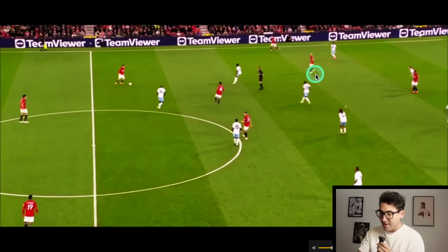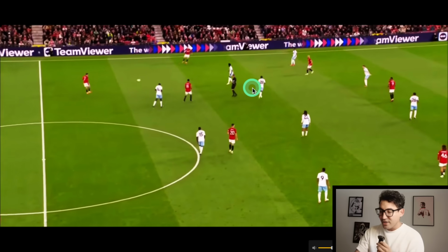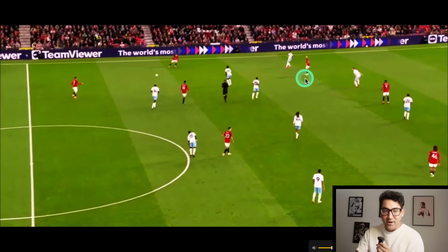Okay, so as you can see here, Amrabat is moving into this half space right here. So he's actually occupying the left back, the right back, the right-sided center back, as well as the right-sided midfielder right here, who, as you can see, is looking over his shoulder. So he's going to retreat back because he's worried about Amrabat over here. This allows Garnacho and later on Mason Mount to have a lot of time on the ball. As you can see here, Diogo Dalot is already identifying an opportunity further forward, and we're going to see what he's going to do with that opportunity.